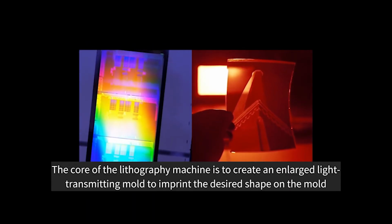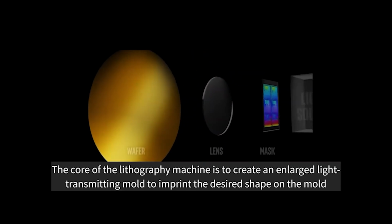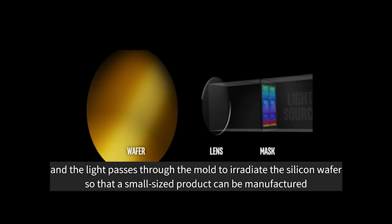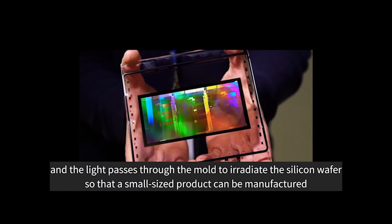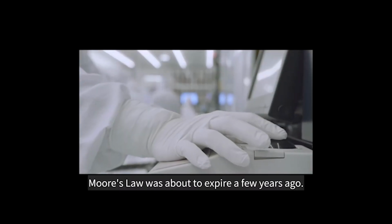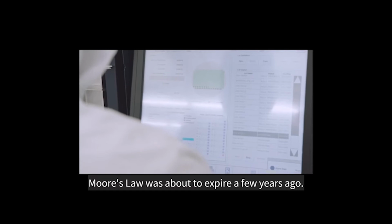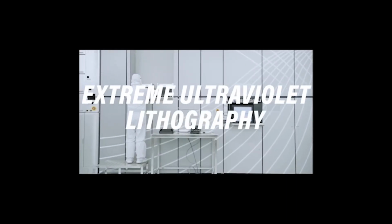The core of the lithography machine is to create an enlarged light-transmitting mold to imprint the desired shape on the mold. And the light passes through the mold to irradiate the silicon wafer, so that a small-sized product can be manufactured. Due to technical limitations, Moore's Law was about to expire a few years ago. But ASML's EUV machines are pushing Moore's Law forward.